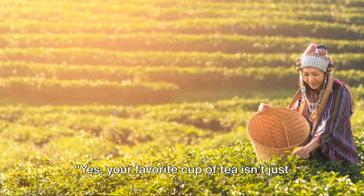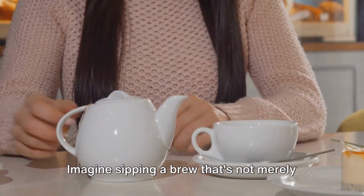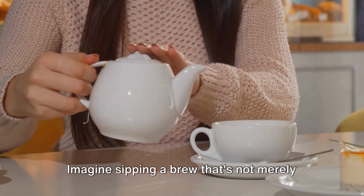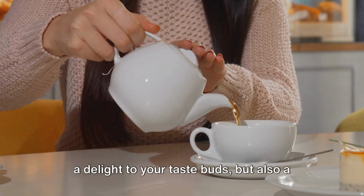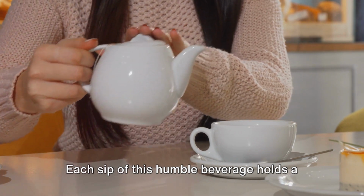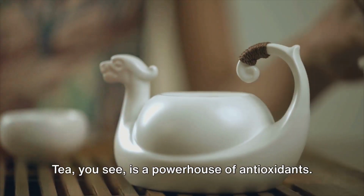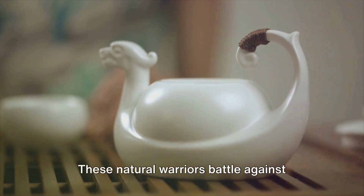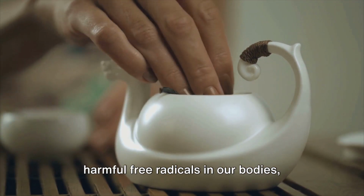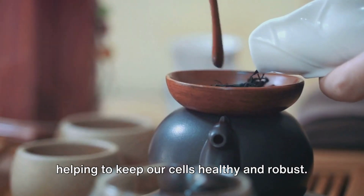Yes, your favorite cup of tea isn't just comforting, it's also packed with health benefits. Imagine sipping a brew that's not merely a delight to your taste buds, but also a boon to your health. That's what tea offers. Each sip of this humble beverage holds a treasure chest of wellness. Tea, you see, is a powerhouse of antioxidants. These natural warriors battle against harmful free radicals in our bodies, helping to keep our cells healthy and robust.